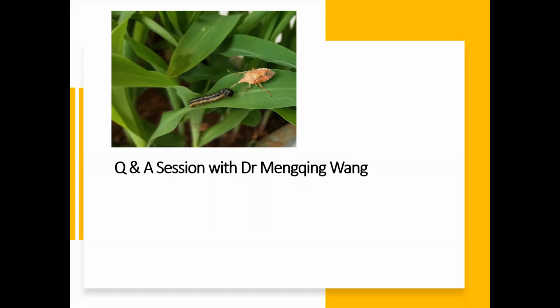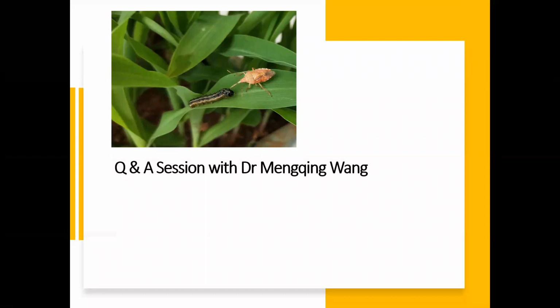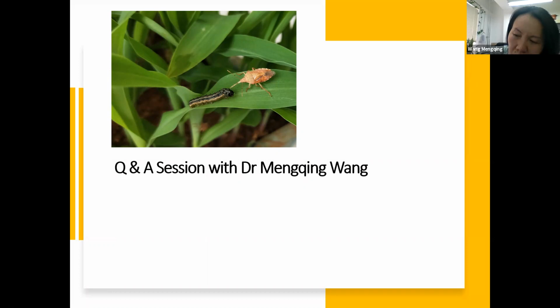Yes, in the family of the Pentatomidae, there are more than 4,000 species. There are many species of stinker bugs. One subfamily is the predators. It means in this subfamily, all the species are predators. And this year, in South China, near Laos, we found other stinker bugs. I think in different areas, we can find different species.